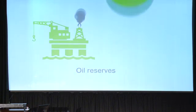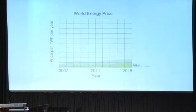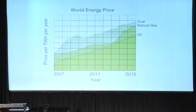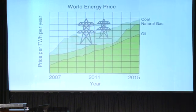Oil reserves, for example, have dropped to 50% of the totals projected. Energy is not only becoming more scarce, but more expensive. Between 2007 and 2015, the price of electricity in South Africa increased by 300%.